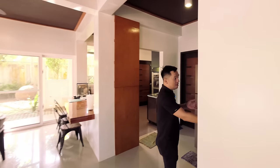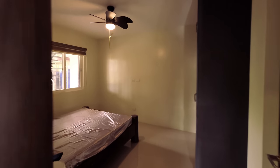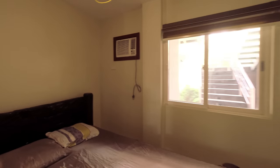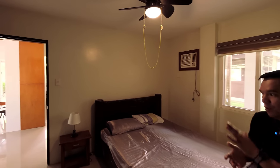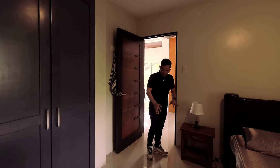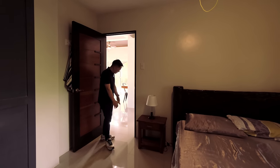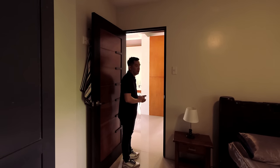Okay, right here, you have a bedroom. This is the second bedroom. So, upon entering, you have an air conditioning unit. Of course, you have a big window. Plus, you have a king-size bed, a wardrobe area, and some furnishings over here. So, it's developed kasi ang ganda rin ng stone finish dito sa floor. Mostly, itong mga magagandang tiles natin from Italy.